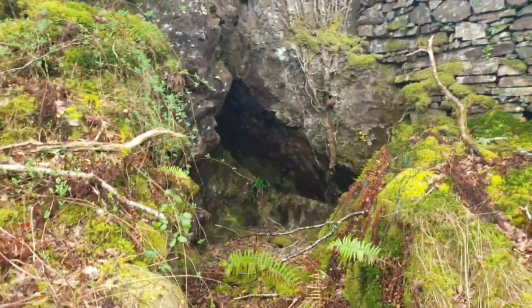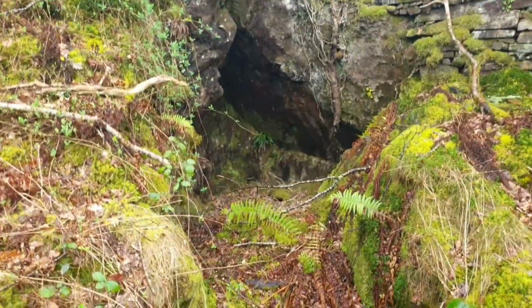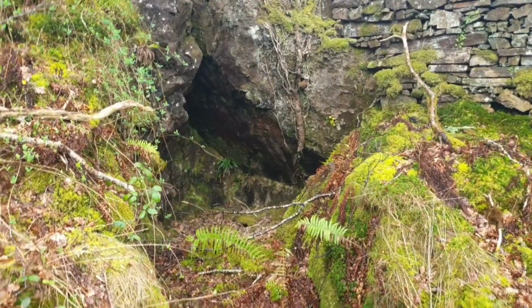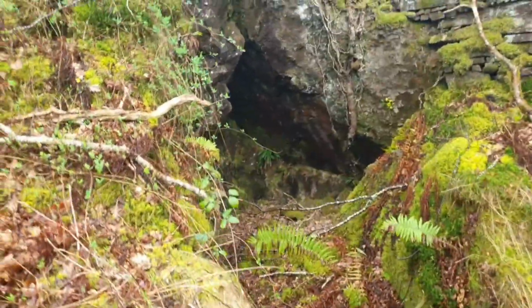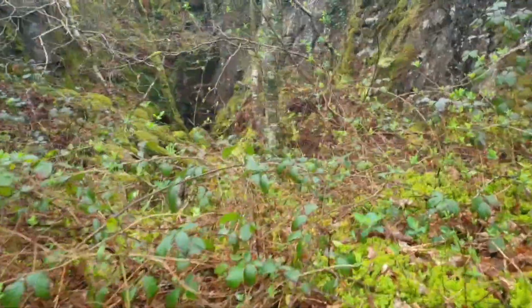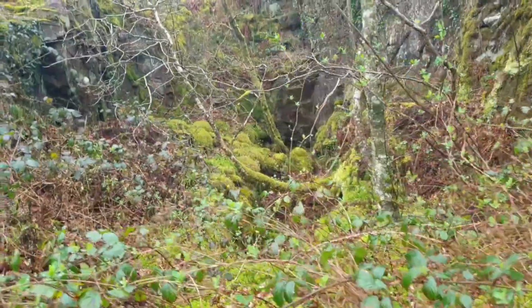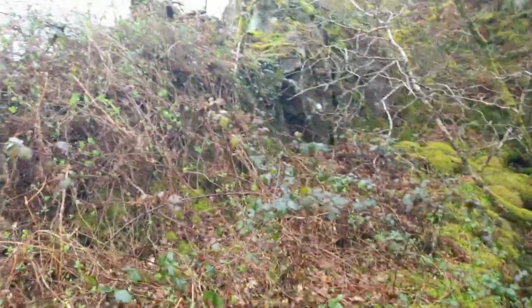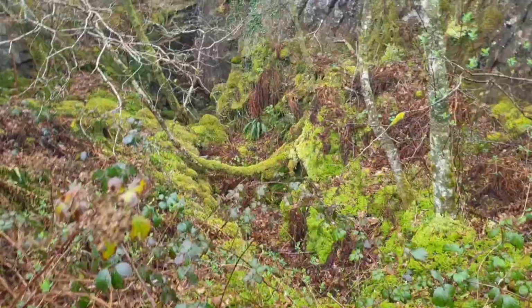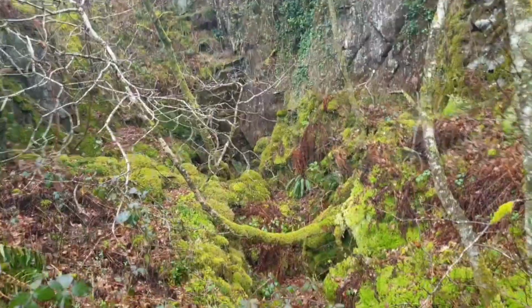Oh, that's not the one. That's not the one. Oh, that's so silly. What's over there then? I think this is not the right one. It might be that there's like a quarry next to the mine I'm actually looking for. So this might even be a false one. But there's only one way to find out, hey?